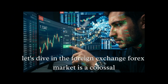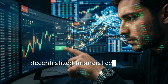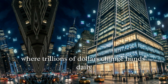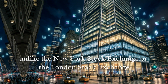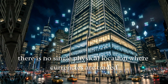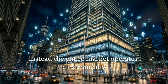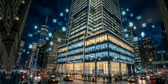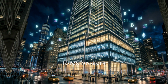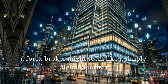Let's dive in. The foreign exchange, Forex, market is a colossal, decentralized financial ecosystem where trillions of dollars change hands daily. Unlike the New York Stock Exchange or the London Stock Exchange, there is no single physical location where currencies are traded. Instead, the entire market operates electronically via a global network of banks, institutions, and, most importantly for retail traders, Forex brokers.